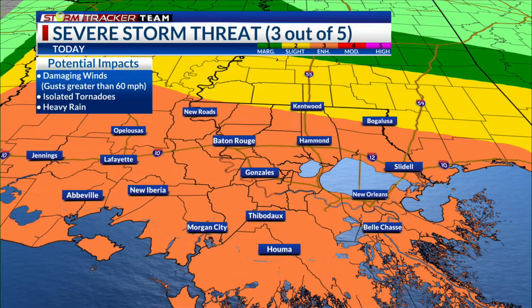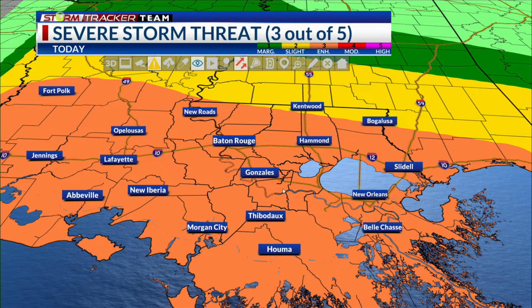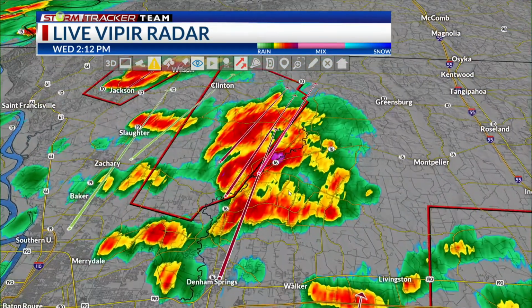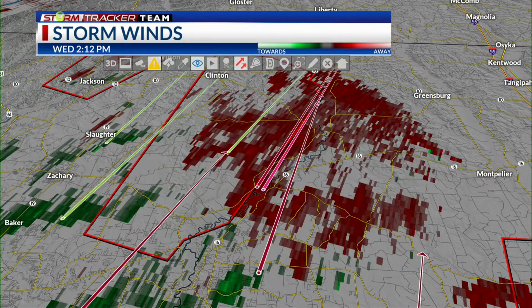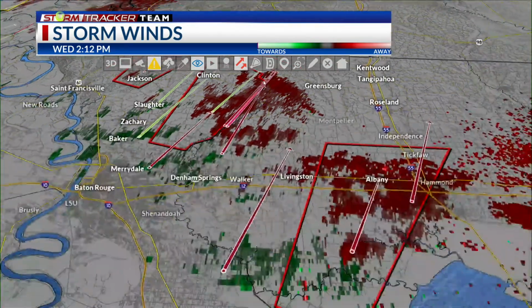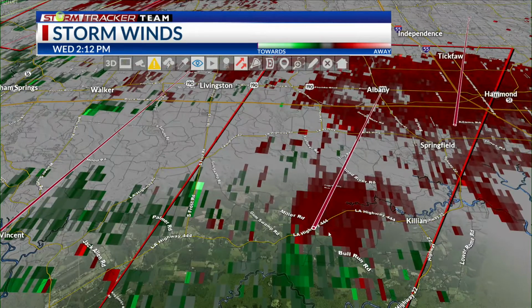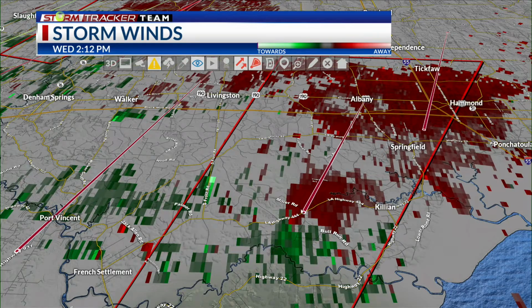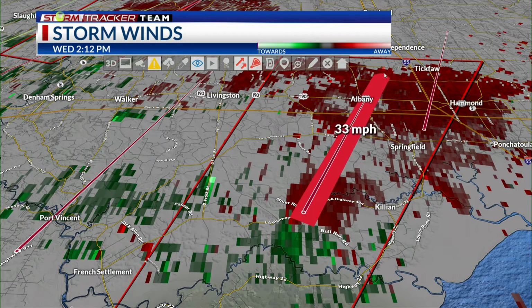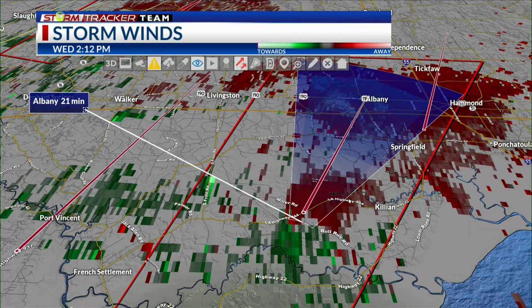Again, we're under a level 3 out of 5 threat for severe weather today, including the risk for damaging straight line winds and a couple of tornadoes. And that is why we are on the air right now. We have a couple of tornado warnings to talk about. The one we can start with is going to approach I-12 within the next 25 minutes or so. And I will put a tracker on this. If it's moving roughly 33 miles per hour, we'll go that way to the northeast. It could be in Albany within the next 20 minutes.